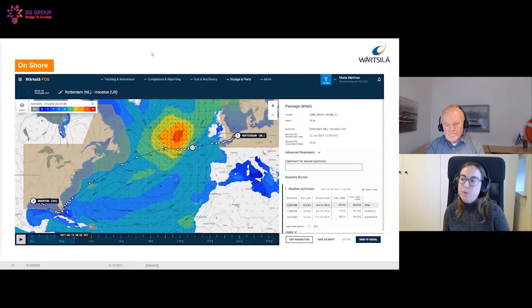What happens then is that we have our AIR, Advanced Intelligent Auto-Routing System, that will calculate what is the most optimal route on the cloud. And this takes into account weather data, charts information, so it's navigationally safe, and also previous sailing patterns from different vessels and of different sizes.